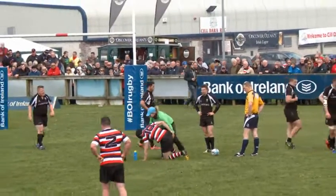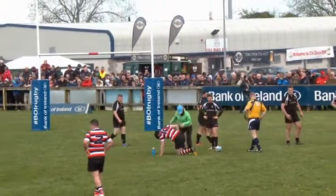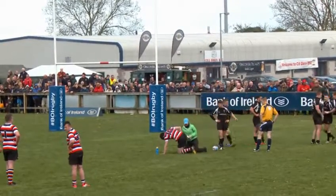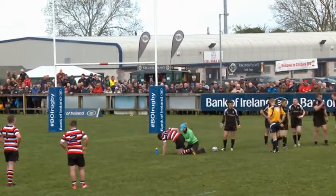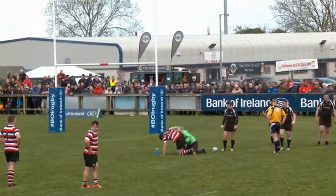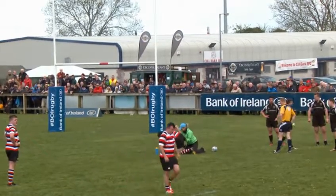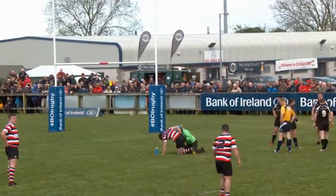Enniscorthy are making a couple of substitutions down here in front of us. They're going to bring on Angelo Tedesco, the number 19, and the number 18, Alan Jacob. Looks like he's going to enter the fray.